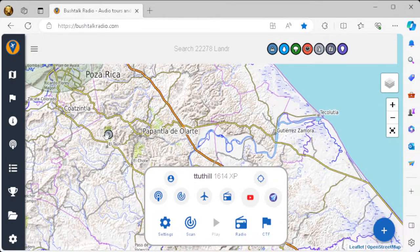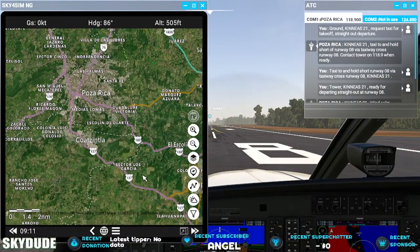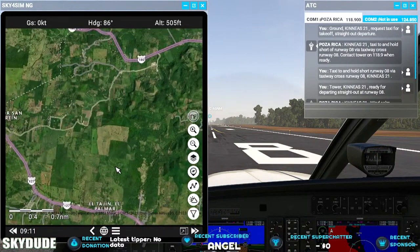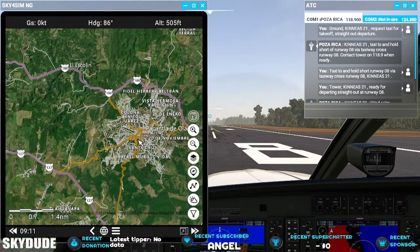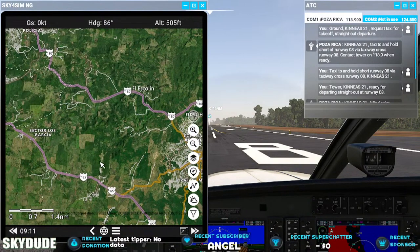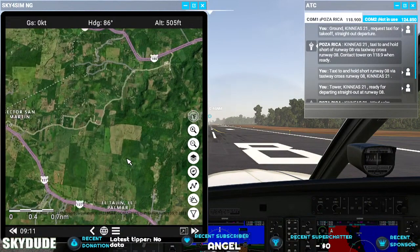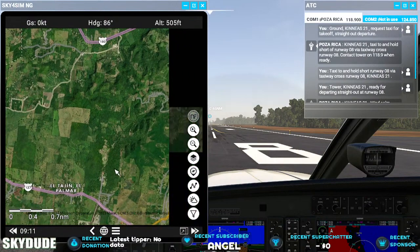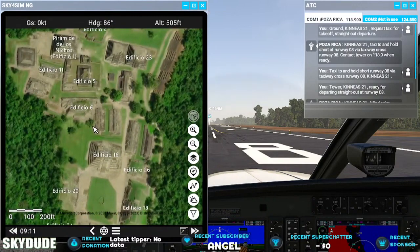All right, you see that's between these two highways here? And it's right before we get to Papantla de Olarte. So, there's Poza Rica. There's Papantla de Olarte. All right, so this is probably it. Or this. Yeah, those look like pyramids. Sure enough.